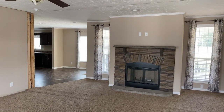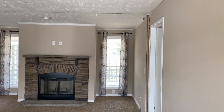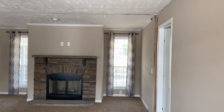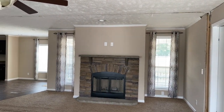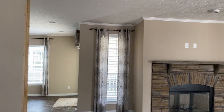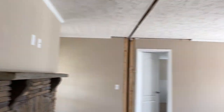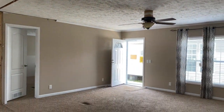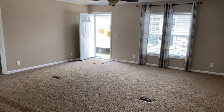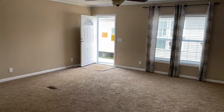So this is the living room. When you walk in, you're facing the fireplace. It has a nice brickwork and brick mantle, two large windows on either side. You got a ceiling fan in here. Nice area for your living room. Let me turn around and let you take a look. So that is your living room. That's the door we just came through, just to give you an idea of what it looks like.